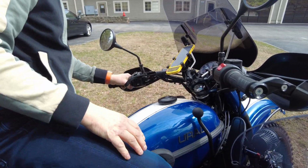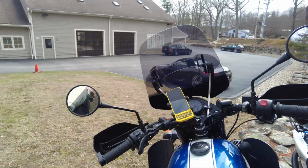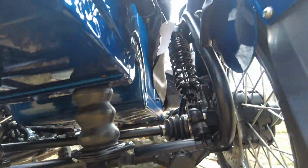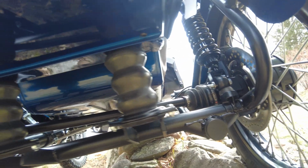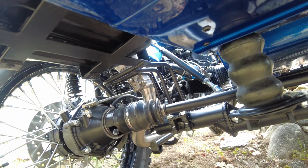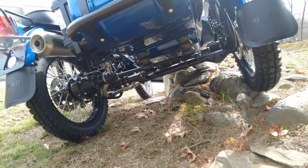And while Ian is in the sidecar, I'm going to borrow the camera and show you the two-wheel drive system in the Ural. So there it is. You can see the axle, and on the newer Urals they're CV joints. So that's great because it makes the highway operation smoother. You can see tons of ground clearance.